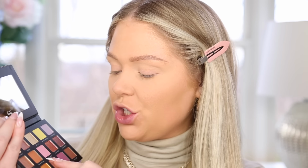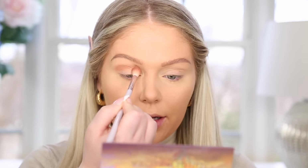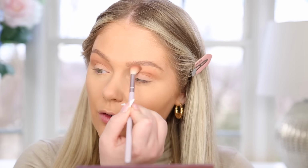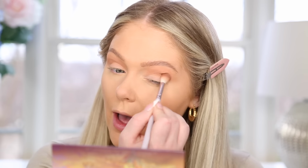Up first, I'm gonna go in with this shade Salt of the Earth. Also, love that this palette has a mirror. So many drugstore palettes do not, so really, really love that. I'm gonna go in with this in my crease, nice and pigmented, and do the same thing on the other side. This seems to be blending super easily, which is nice. I haven't tried a ton of Milani's eyeshadows, but the ones that I have tried, I've really liked. So I have high hopes.